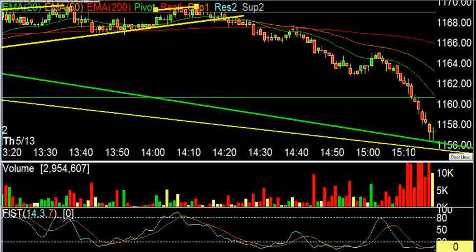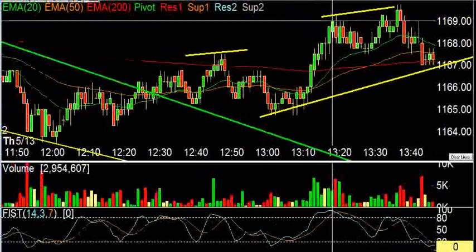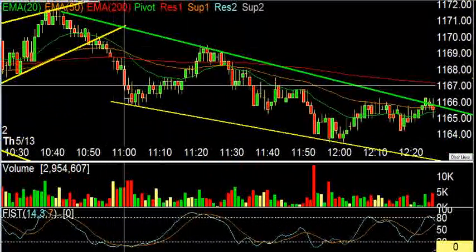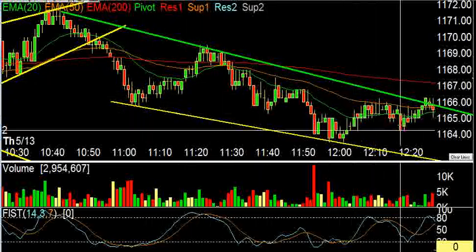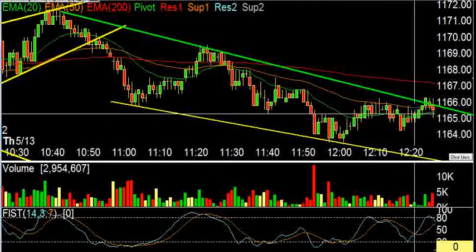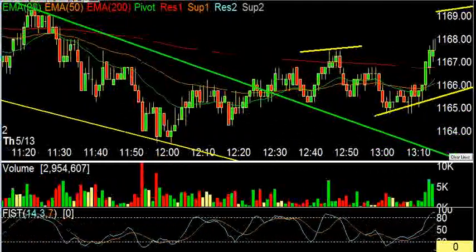And I go back and I say, well, what is this green trend line from? I go all the way back and I see that this green trend line was this nice little channel here, this nice little W pattern or this wedge pattern that broke to the upside. And this was a very established 1, 2, 3 point pattern. And so we just followed, and it was retested.